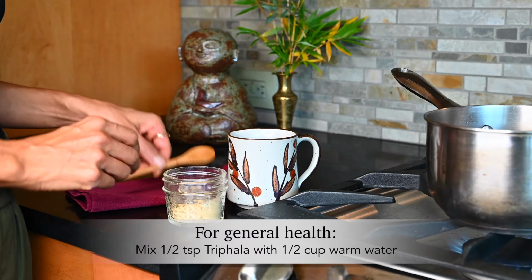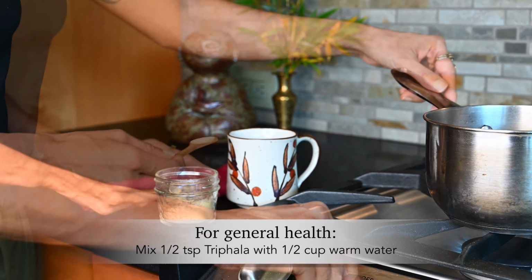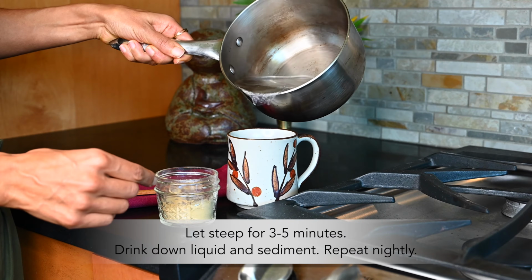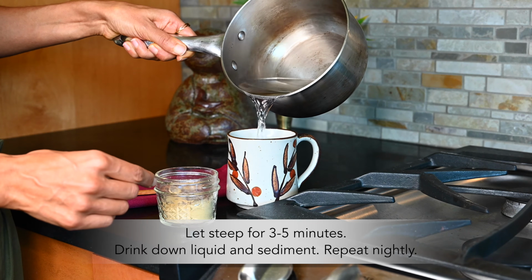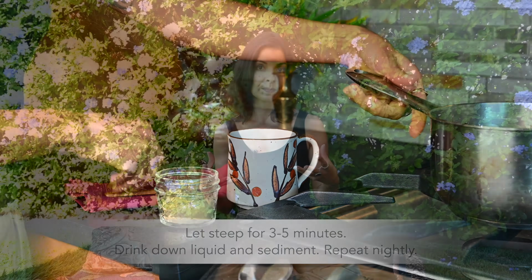So ways to take Triphala. For general health and maintenance, take half teaspoon of the Triphala Churna, add half cup warm water, and let that steep for 3 to 5 minutes. After that, drink it down, including the sediment, and you can do that nightly.